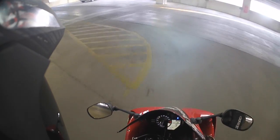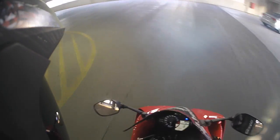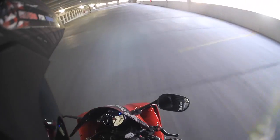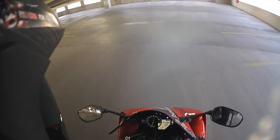Gotta love that R1 crossplane sound. I think the only thing that beats the sound of this would be a Ducati. And that's only because they sound almost identical.